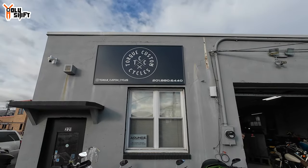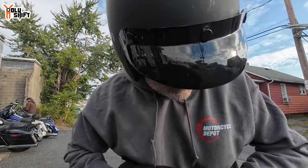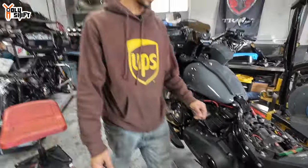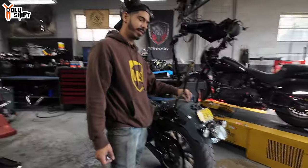And so we're here again, Tour Custom Cycles in Hackensack, my go-to spot. Mike always takes care of me. Obviously, the seat is off. Then we're gonna lift the tank. By the way, this time I did not fuel up, so there's less than a gallon in here. Oh, is it? It looked like it was full. No, that's even better for me. Last time it was full.